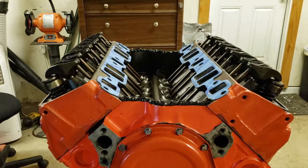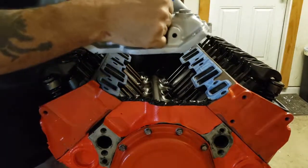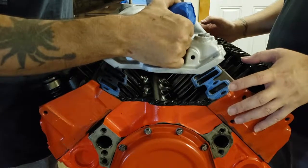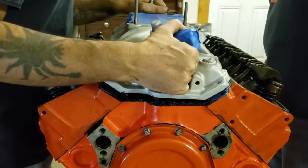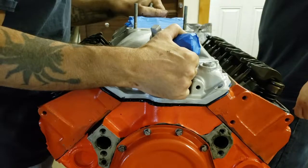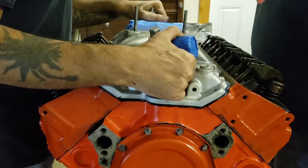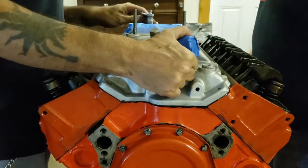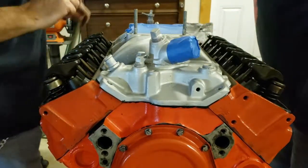when laying on your intake manifold, sometimes these do take two people, especially if you're using the stock one that is cast iron. They weigh about 60 pounds. This one's small and light, so it should be fine. You're basically hovering over the top. You want to line up your bolt holes and come straight down so you get a good seal on your bead that is on the front and back of your motor.